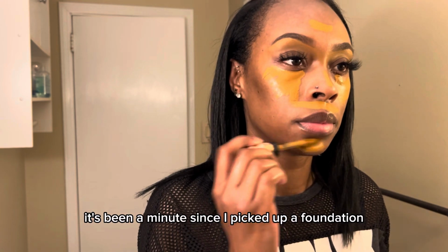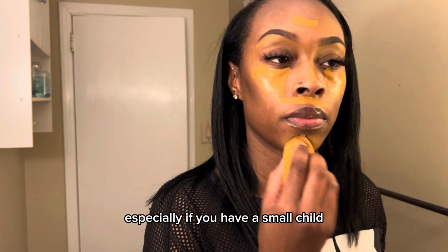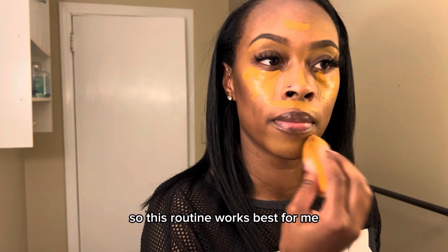It's been a minute since I picked up a foundation. Foundations can just get so messy, especially if you have a small child. He likes to be all over my head and face, so this routine works best for me.